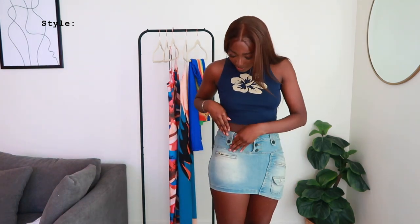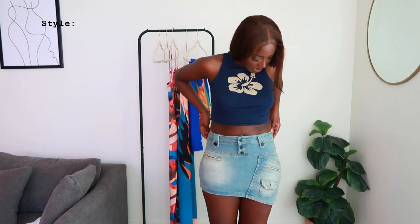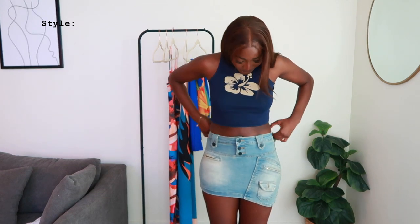I love the black buttons. Over here we have this detailing. Is this for a belt? Okay, so you can do a belt on this skirt as well. You can do a belt, and then you have these three black buttons as well.